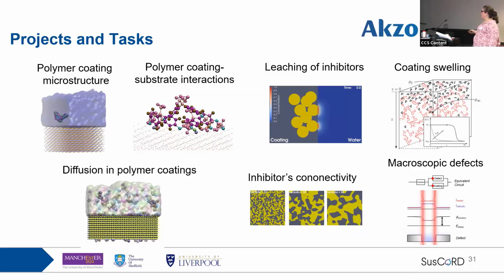You heard this morning, if you arrived early, the work that we are doing on leaching of inhibitors and characterization of the inhibitor connectivity paths. We are also working on, or going to be working on, coating swelling and modeling macroscopic defects.